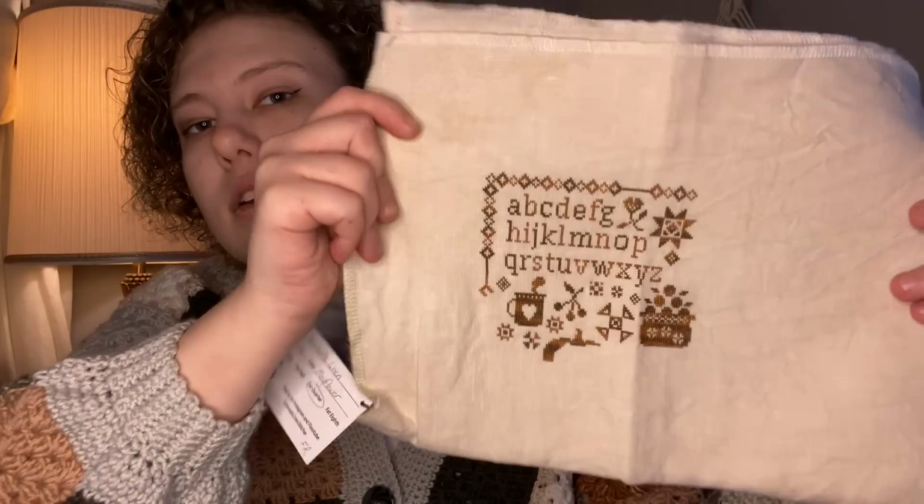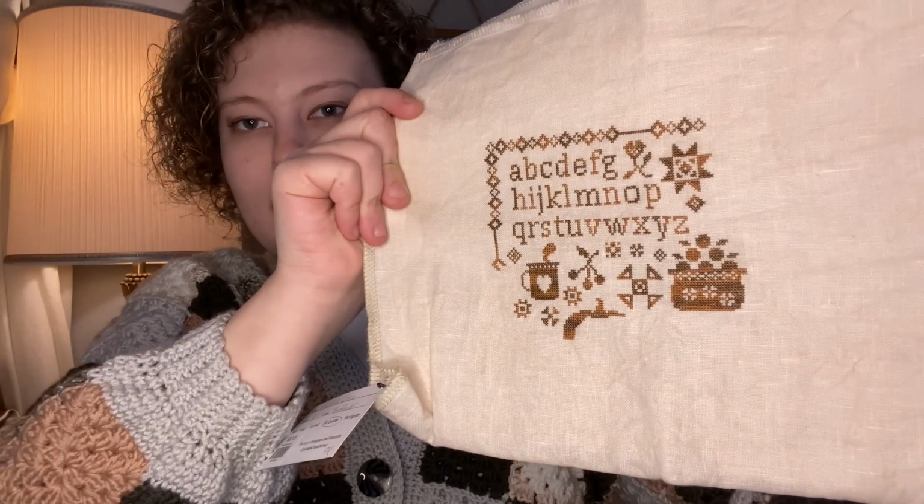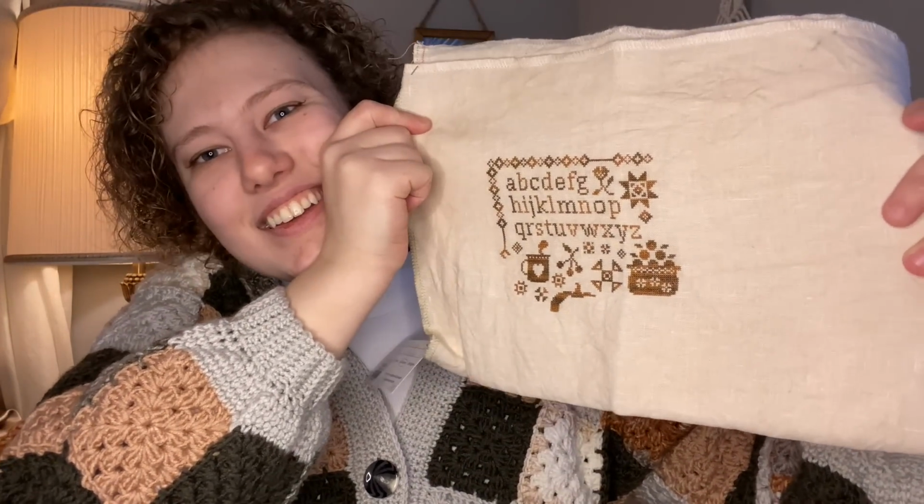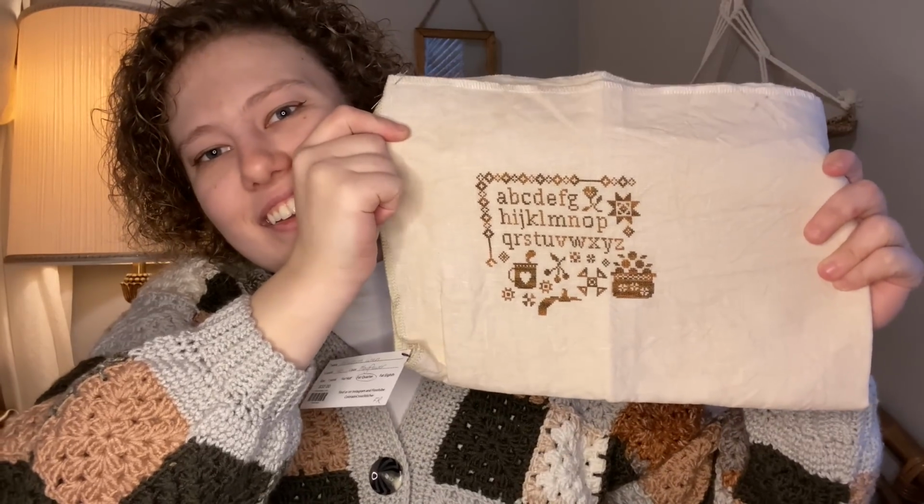by Fox and Rabbit. And I'm using a very, very variegated Color and Cotton thread. I believe it's called Sweet Potato. It goes from orange to brown. It's really awesome. Super 70s. And I have a corner done.